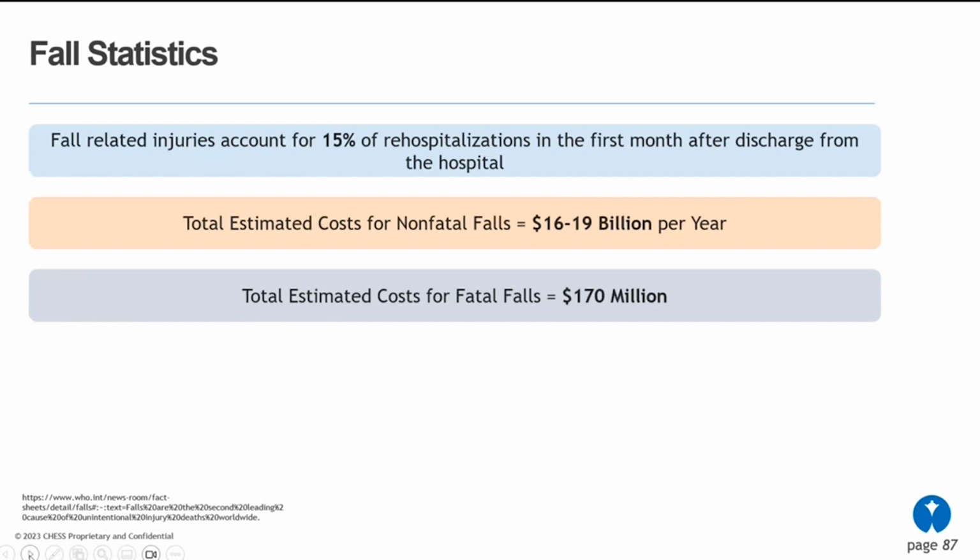And then some statistics that give us an idea of the cost of falls and hospitalizations for falls. Fall-related injuries account for about 15% of rehospitalizations in the first month after discharge from the hospital. I know a lot of the work that our care coordination is doing within CHESS and with our value partners is trying to prevent rehospitalizations. But fall-related injuries are something we need to be paying attention to. The total estimated cost for non-fatal falls is anywhere from $16 to $19 billion per year. It's a lot of money. And as an accountable care organization working with value-based contracts, that's the kind of money we want to try to save for the system and for our patients. The total estimated cost for fatal falls is $170 million.